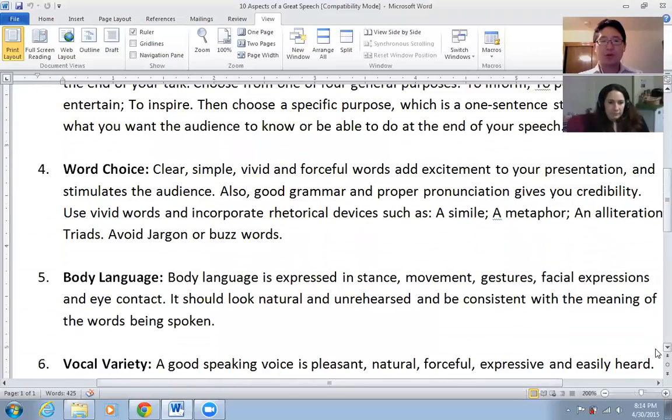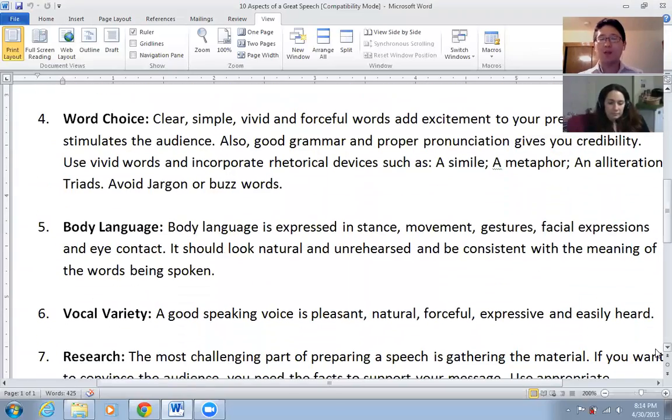Next point, word choice. Use of clear, simple, vivid words adds excitement and energy to your speech. So, like the word vivid, having a vivid image, in terms of public speaking, you want to be able to move an audience in a stadium full of people. Anyway, point is word choice and good grammar, good pronunciation will help give you credibility and make it really memorable.